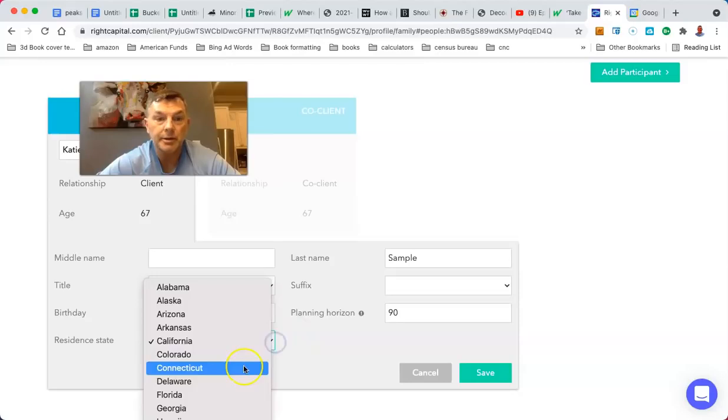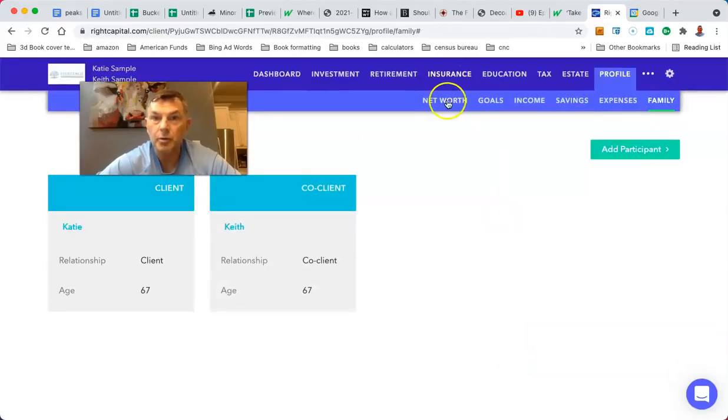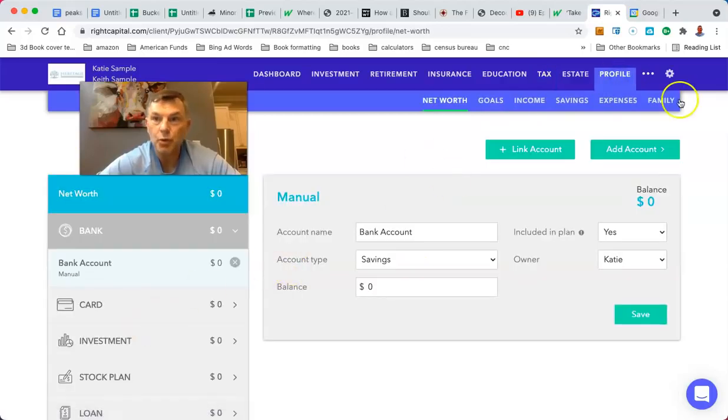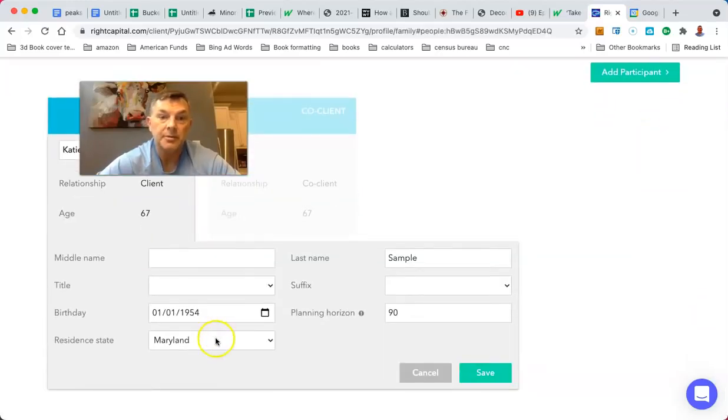We can put you in Maryland. Maryland is horrible for taxes. Maryland is horrible in a lot of things, but income tax is not it for most of us. No taxes. We'll put you in Massachusetts. Massachusetts is horrible for taxes. Massachusetts is horrible for a lot of things. Income tax isn't one for most of us.